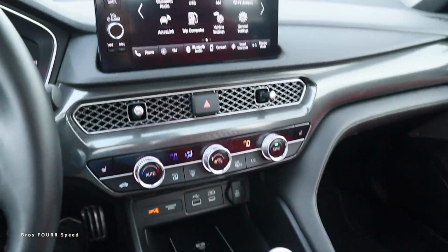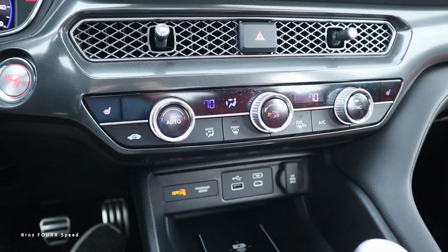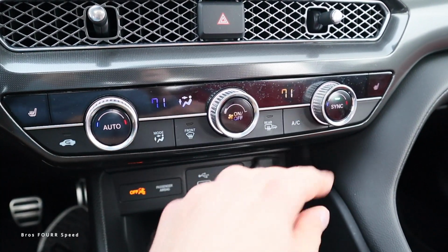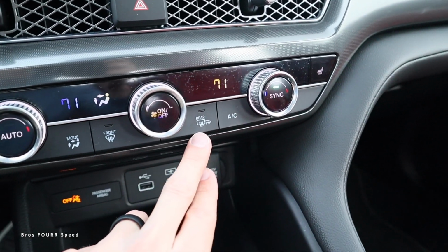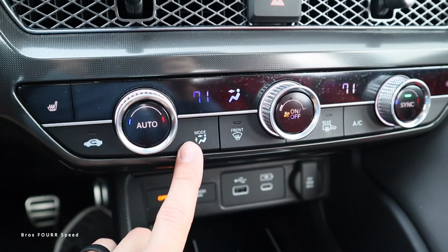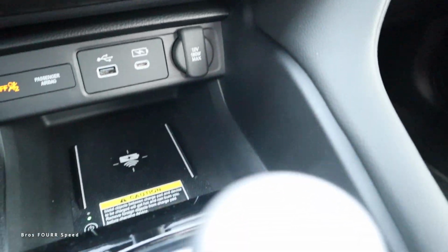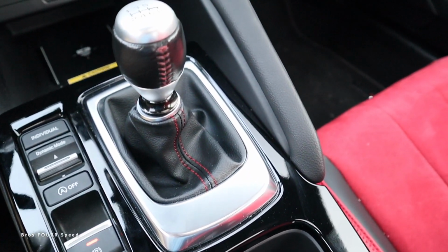Then going back into neutral, underneath that you can see your hazard control, and then a little LCD screen for all of your climate controls. We do get heated front seats, dual zone temperature you can easily adjust and sync. Fan speed is right in the center with on off. Then you have your air conditioning, the heater as well as the defrost, and then all of your different zones. You just toggle this to go between everything, and we have your recirc. Down below that you're going to see some auxiliaries as well as a 12-volt wireless phone charging with storage, and then the 6-speed manual shifter.